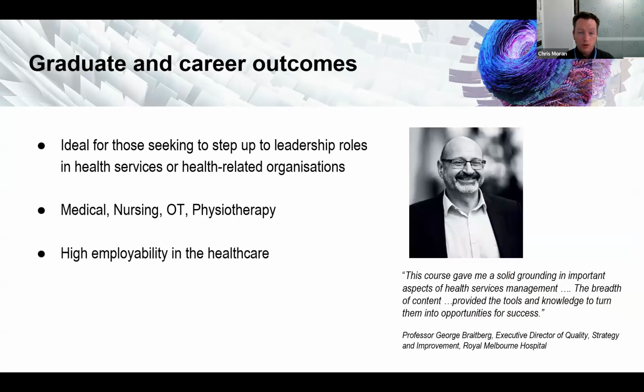The kinds of people who consider this course and the Masters of Health Administration are really those who are either in or considering stepping into leadership roles in health services or in health-related organizations. And they come from a variety of backgrounds: medical, nursing, OT, allied health in general are common applicants to this course. And often people in this setting already have employment in the healthcare setting, and they're using this as an argument for or to support a promotion. However, these skills are quite transferable to those who are interested in taking on additional leadership roles, either within the healthcare setting or related to that, for example, in departments of health.